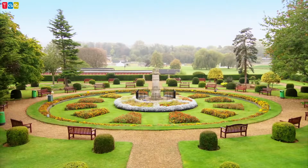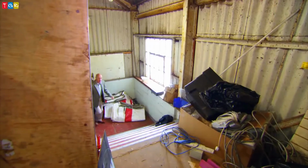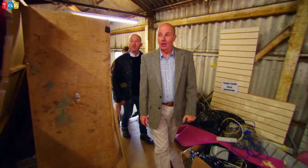This is quite a park. It's going to be interesting. Right, this is the Coronation Building. So what was up here? Was this always a dumping ground for stuff? No, not at all.